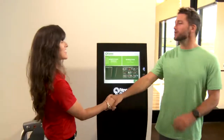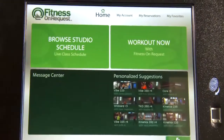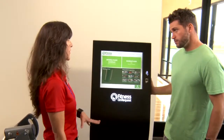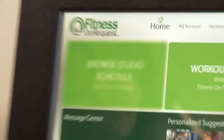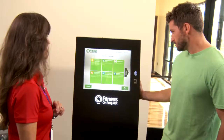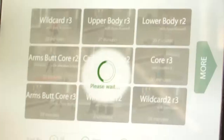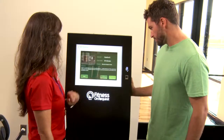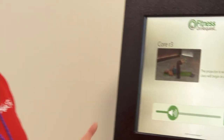Becky, right? Yes. And you work here in the fitness center. I do. And I'm guessing this isn't an ATM machine? This is not an ATM machine. This is actually our fitness on request kiosk. Basically, a homeowner can come in either on their own or with guests and choose from the live classes that are being offered, or they can choose Workout Now with fitness on request. There's several different types of classes available to them. For example, they can choose a core class with Heather. Take this class, and within minutes the projector will come down and you're ready to work out.